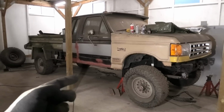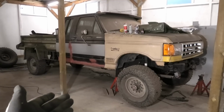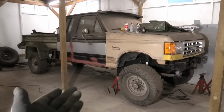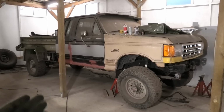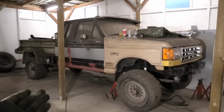Then my colleague went and got a hold of it, and he got it fired back up and brought it to his place where it sat for another few years. And eventually he asked me if I wanted it, so we got it brought out to my place, and it's just been sitting here for several years. So, what's the deal with this? Why don't I just get it done?